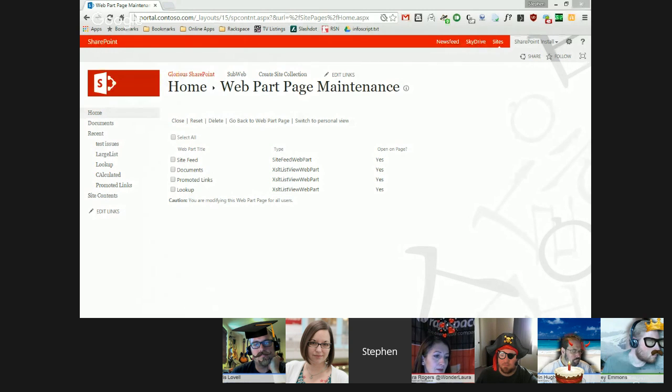Yeah, all I was saying was that with a wiki page, you don't have the option to close a web part. You can only delete it. So you're not going to end up with all these orphaned hidden web parts, closed web parts with a wiki page like you would with a web part page, right?